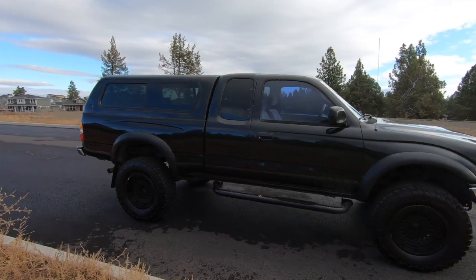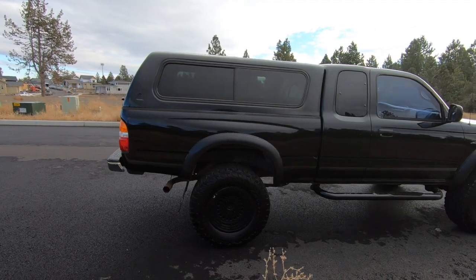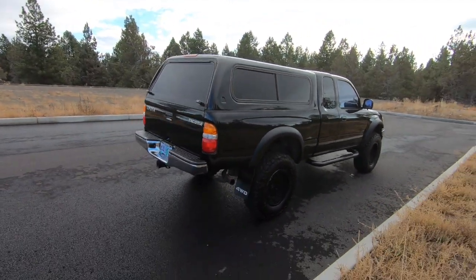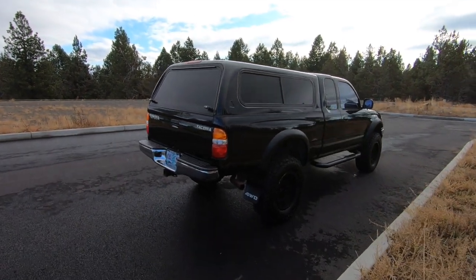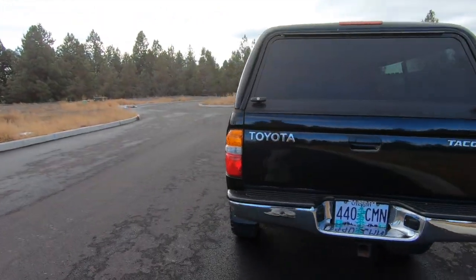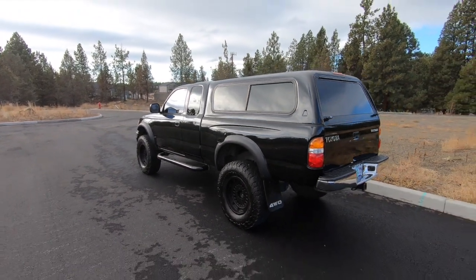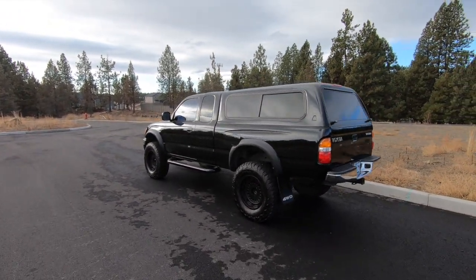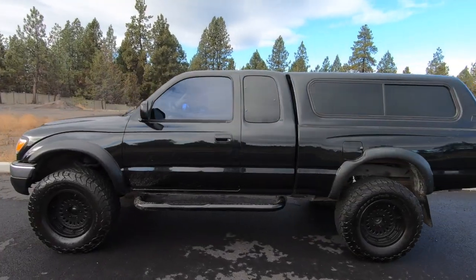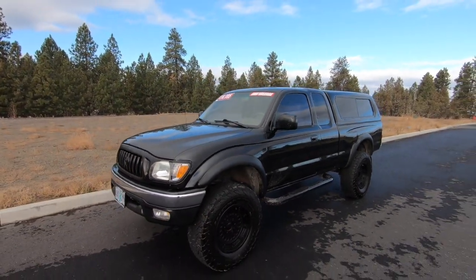They also began offering the TRD off-road package starting in 1998. With that package, you get a locking rear differential. It's only available in the pre-runner and four-wheel drive models that are equipped with a V6. This truck is not the TRD off-road package. But overall, really great looking truck, and as I mentioned, it's already a classic and continues to age very well. I expect that it'll be a classic for many years going forward.